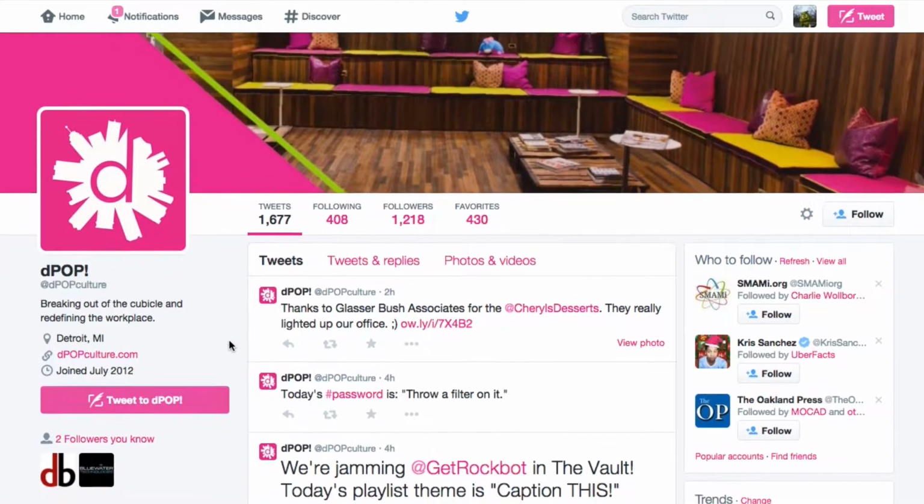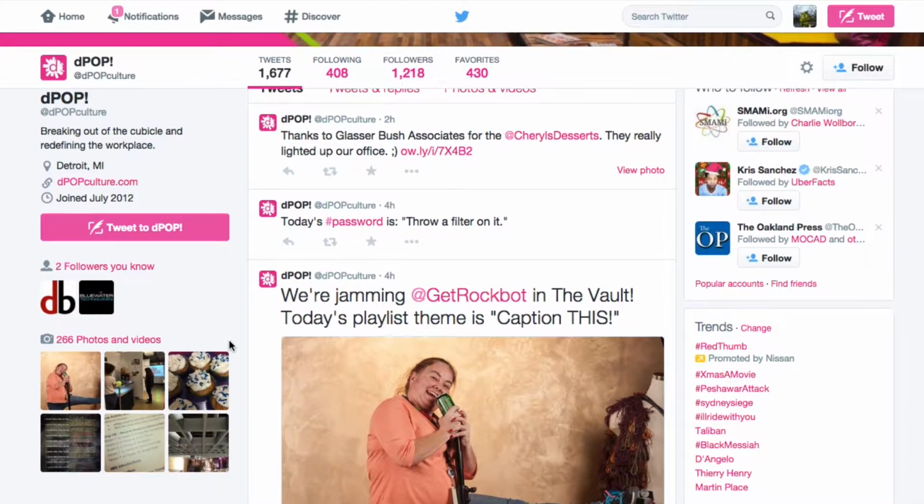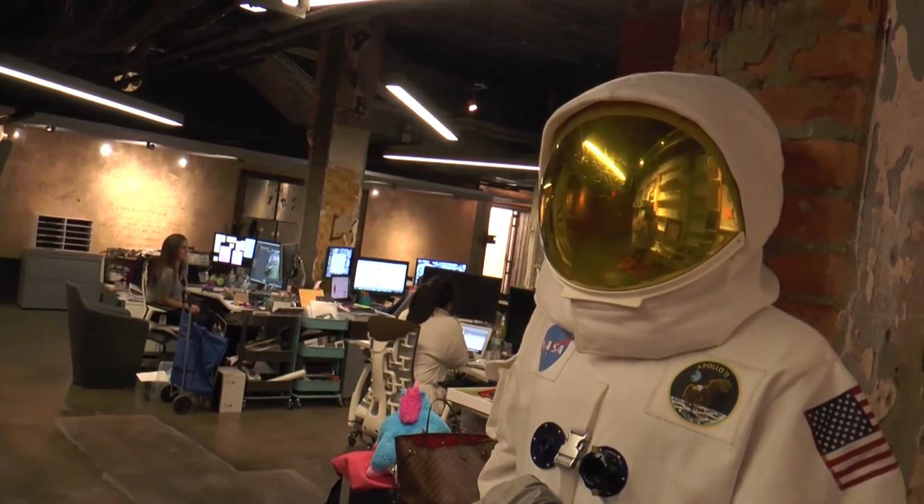Now, the passcode is actually found each day. They tweet it, and you have to go to their Twitter feed to see what that passcode is so that you can give it to them for the given day.